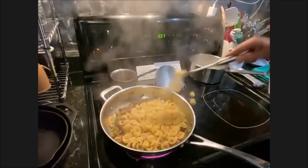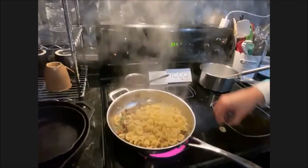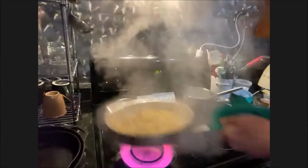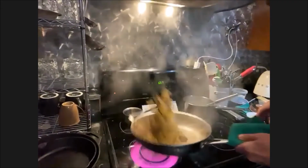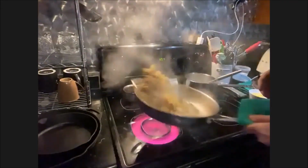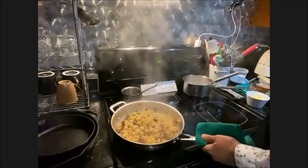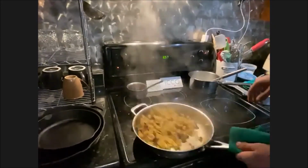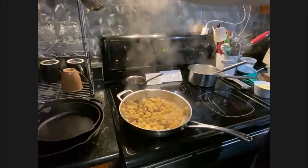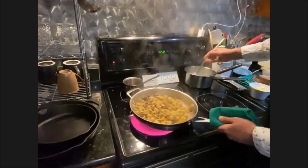So we take the noodles, toss them in, make a mess of our stove. You know, that's the important part. And we just give it a toss. This is going to tell us if we need to add more liquid. You don't want it soupy, but you need a little bit of liquid so that you have something to soak up with a little piece of bread. So we give it a toss, we analyze it. That's a little bit dry. So I'm just going to take a little bit more of the pasta water and throw it in.